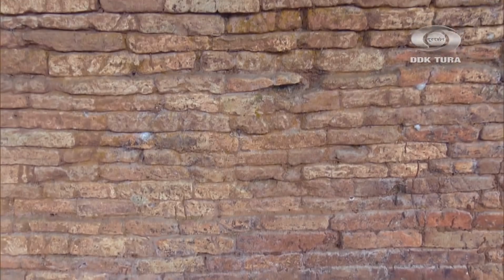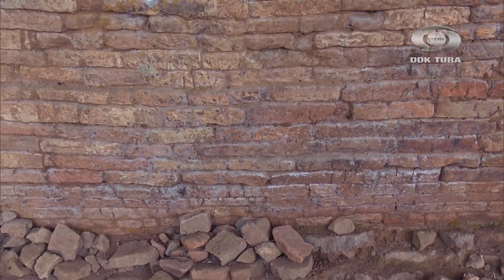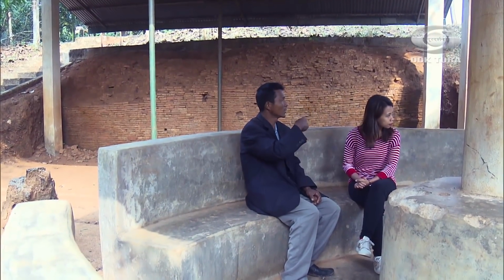I sat down to have a chat with the caretaker, who explained about the sturdiness of the bricks on the wall, which have stood strong for many centuries. The site has drawn many students eager to learn more about the Kamrupa dynasty in the Garo Hills region.